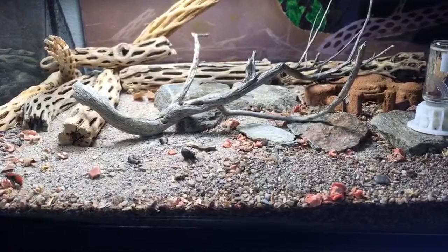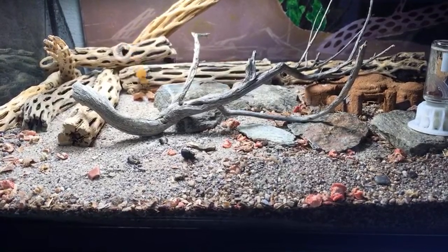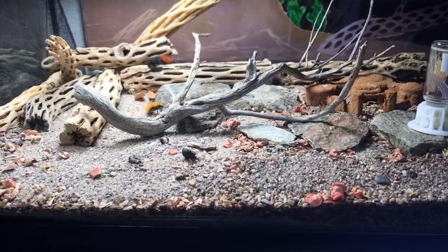Okay, I keep moving that one beetle and it keeps going back to that same spot. I don't know what's going on with that.